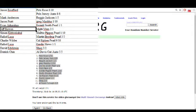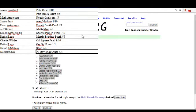Jeff Bowen's going to get the Multi-Mem 2 of 3. Simon's going to get Scottie Pippen Pearl 1 of 10. Raphael's going to get the Martin Brodeur Pearl 3 of 5. Charlie Wilder's going to get the Cal Ripken Pearl 9 of 10. Raphael's going to get the Gordie Howe 1 of 1. David Edelstein's going to get the Shaq 2 of 2 patch, the laundry tag. And Derek, congrats. In the Al Davis cut auto, 5 of 5.